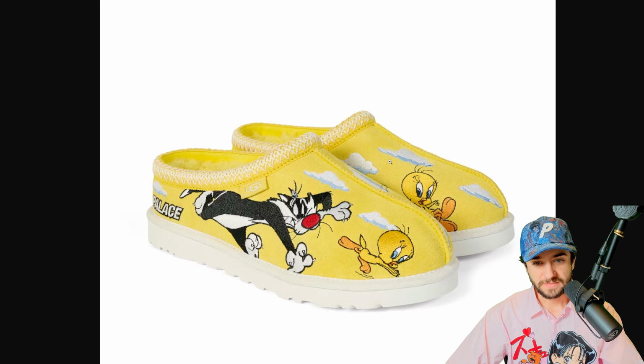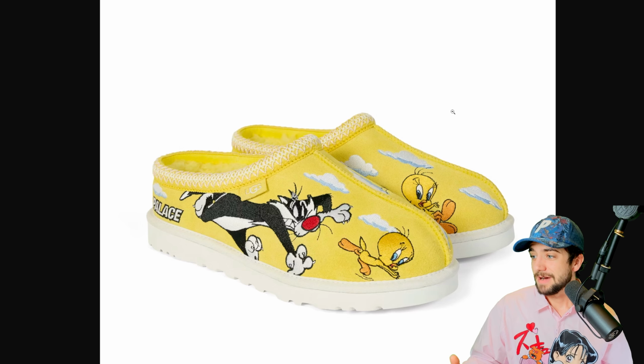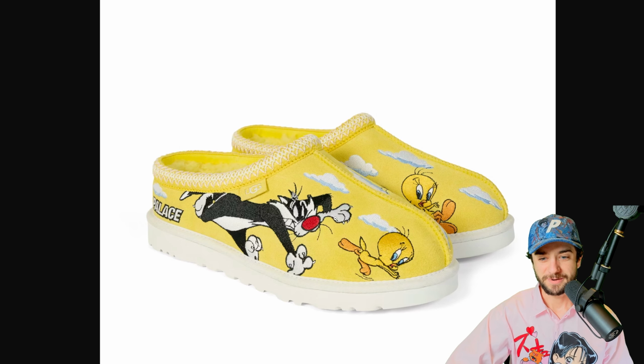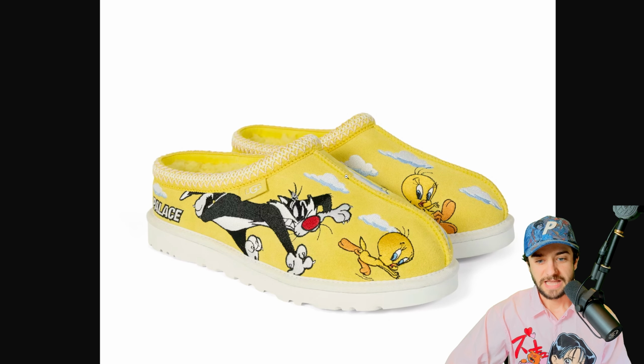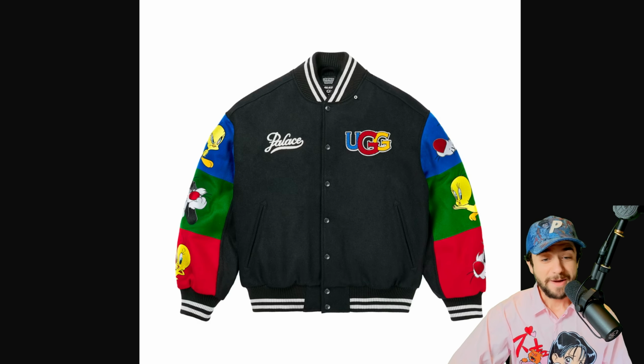Yellow is cool. If you can pull off yellow and you want that for the personal, go crazy. I could see myself going for the yellow if I was a huge Tweety Bird fan and I wanted to really capitalize on that Tweety Bird yellow. It is a lighter shade, so you can still see her right there. And then you got black. Can't go wrong with black either. I'd say it's the second best colorway of the slippers, and those are the 6 different variations of the UGG Looney Tune Palace slippers. Now we're moving on to the Varsity jacket.